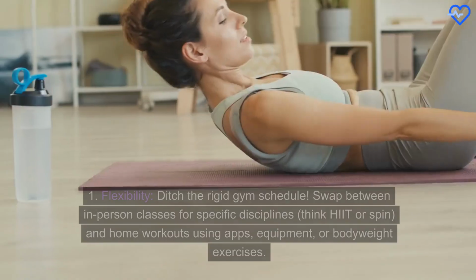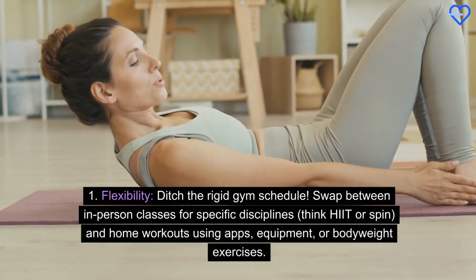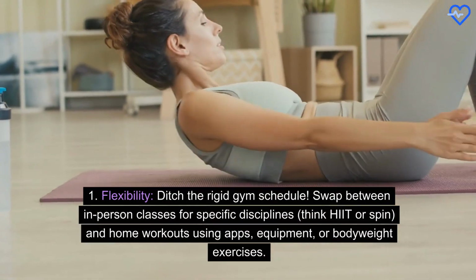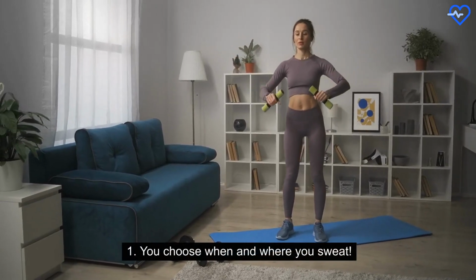They offer: 1. Flexibility. Ditch the rigid gym schedule. Swap between in-person classes for specific disciplines, think HIIT or spin, and home workouts using apps, equipment, or bodyweight exercises. You choose when and where you sweat.